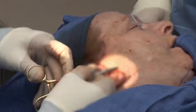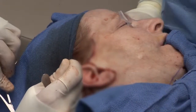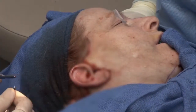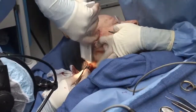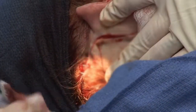Okay, we're going to put just a couple of interrupted stitches in to just hold things kind of close to where we want them, all the little key points together. And then we're going to put a running stitch that'll go all the way around it to do the final closure. So in the hairline, since it's so hard to tell sutures from hair, we usually staple this area. It's easier for the patient to get them out, easier for us to get them out, and then we suture everything where there's no hair.